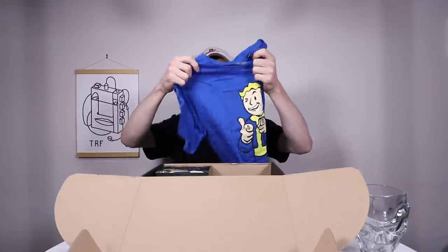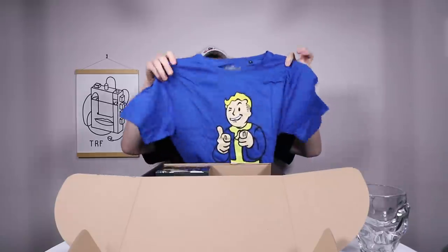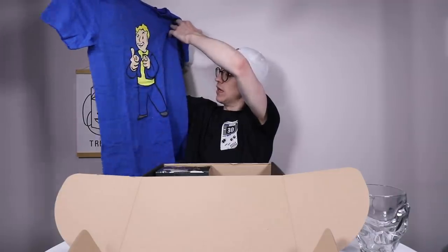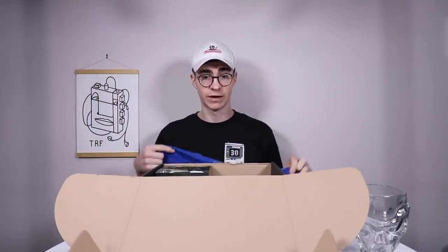Here's the t-shirt. It's a Pip-Boy Fallout t-shirt. Pretty certain it's Pip-Boy, but yeah, that's a pretty cool t-shirt. It's a nice blue t-shirt. Again, if you don't know what Fallout is, I think it's still kind of a cool retro-y t-shirt. Most people do know what Fallout is, so.